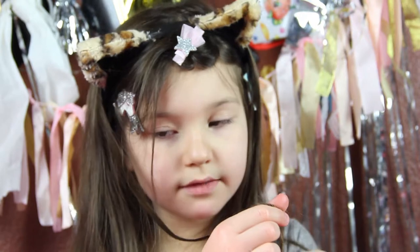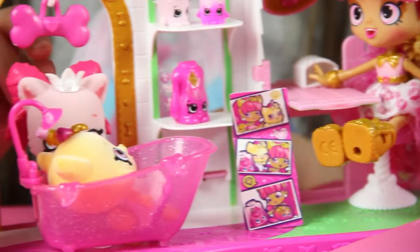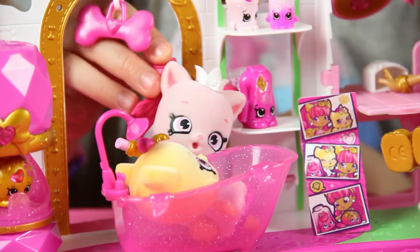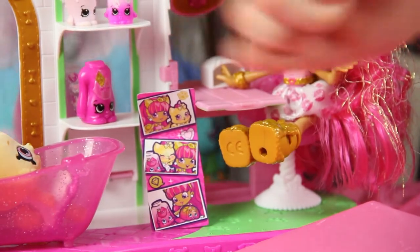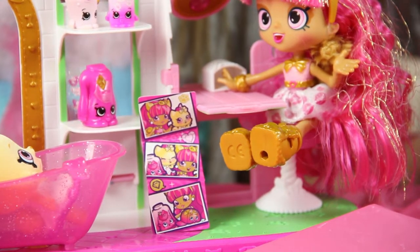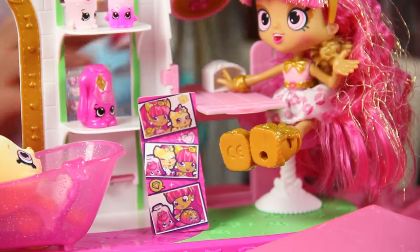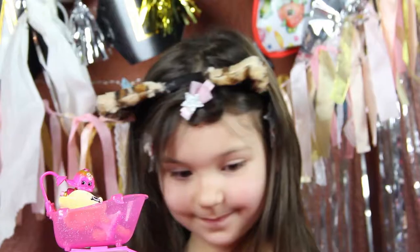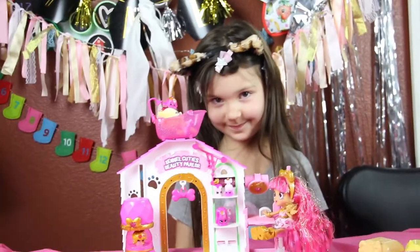I'm tired of falling down. Oh, looks like someone else is coming to check out the parlor. Hello. I am a princess. Can I wait? I forgot to show this too. It's so cute. The Shoppies now come with, it looks like they're in a photo booth with their Shopette. So on the back of that comes a VIP code for the Shopkins app. Too cool. Look how funny you put the cap on her, goofball.